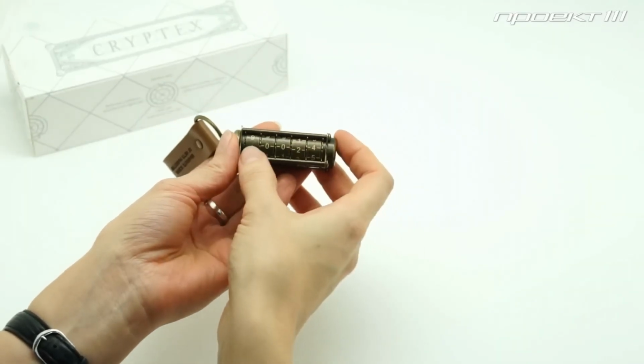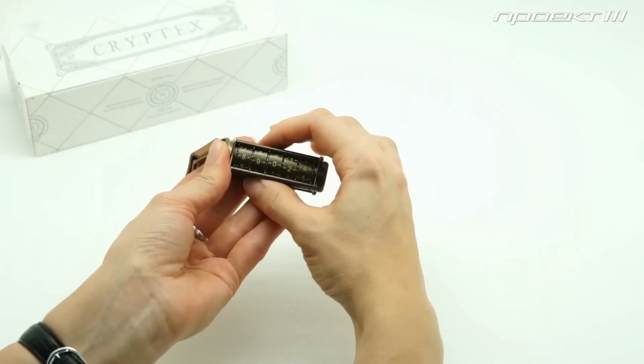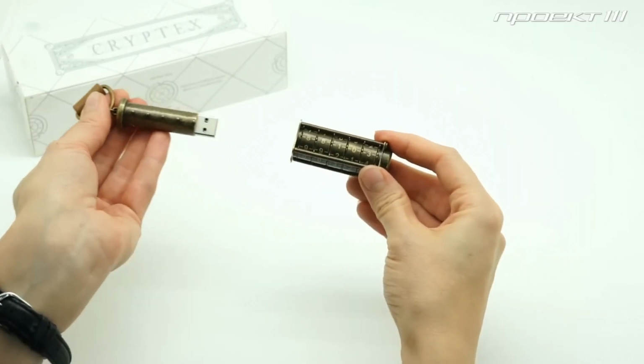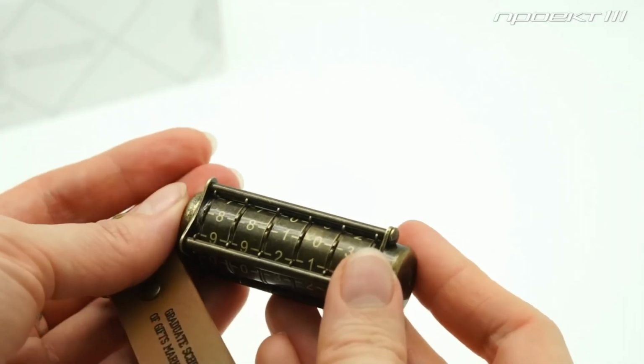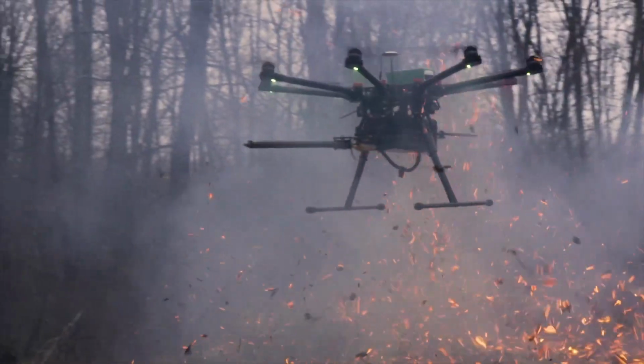Inspired by Da Vinci's Cryptex, this USB drive requires a secret code for access. Despite its innovative security features, it was banned due to its use in hiding illegal files and sensitive data. Number 45, Wasp Drone Flamethrower.